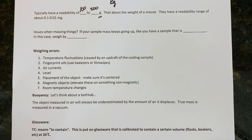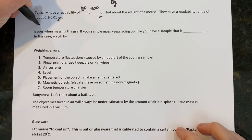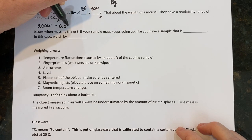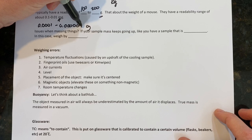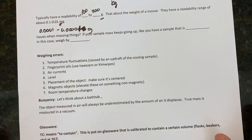So generally balances have a readability range of about 0.1 to 0.01 milligrams. Keep in mind it's milligrams, not grams. So we're talking about 0.0001 to 0.000001 grams. So really, really small. Actually, I counted one extra zero here. My bad. Sorry about that. Really, really small.